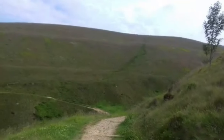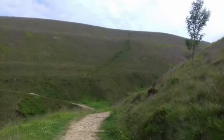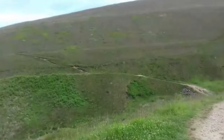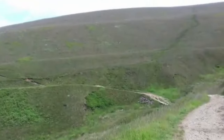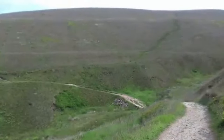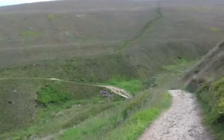Now, there's a lovely track running all the way up there, but I'm going to stick to where I was supposed to be going, because the reservoirs are a good landmark to stop you getting lost, and I'm not an experienced hiker. Oh, there's another slug.